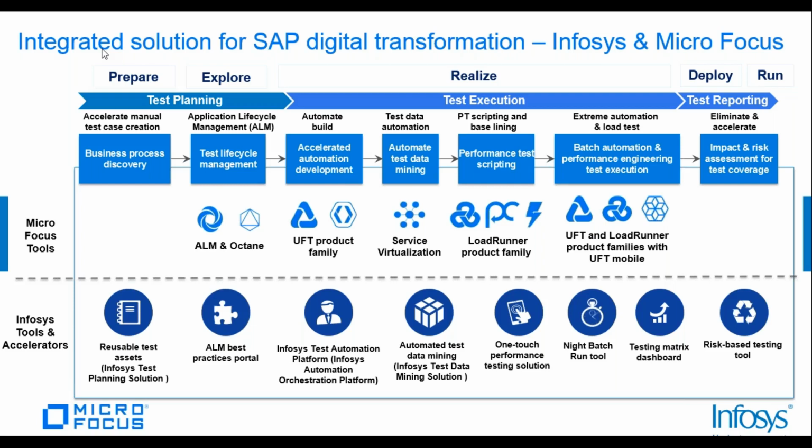So as you can see across the board, Infosys is making the best and optimal use of Micro Focus as the market-leading tools for the sake of the clients, for the specific client needs, and for the specific situation needs as well. So I just wanted to add that to reassure that the Infosys solution here is very comprehensive and really making the most out of the market-leading tools.